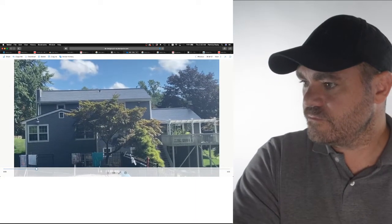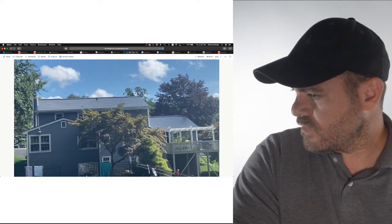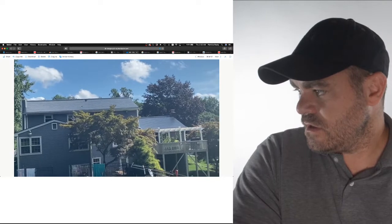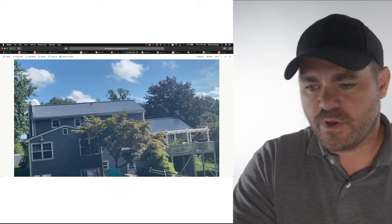backyard again here. Really nice shots of the roof. Can't overstate how pleased we are with the way that it looks.